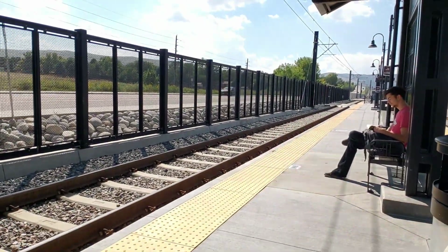Train's going to come from that way. My head's always crooked. Anyway. Should be here. So here it comes, actually.